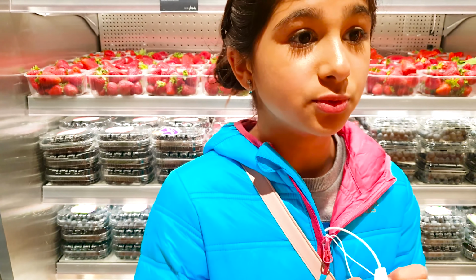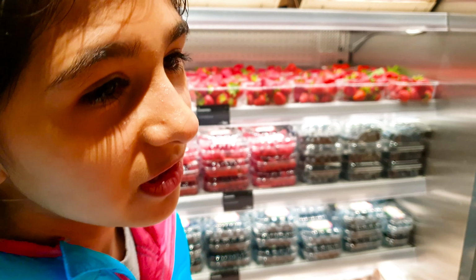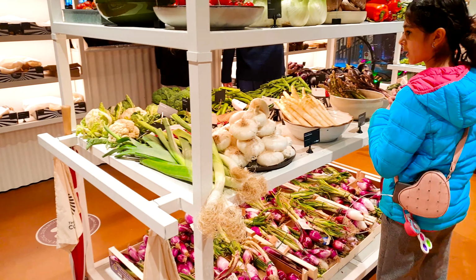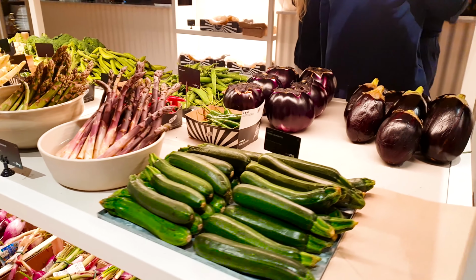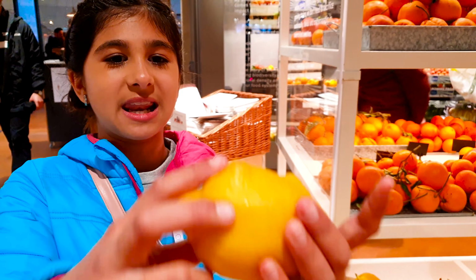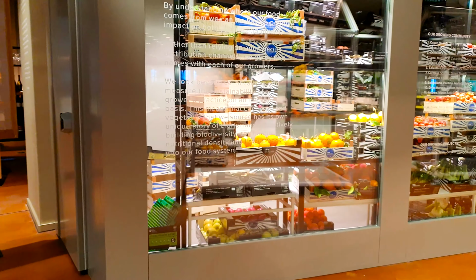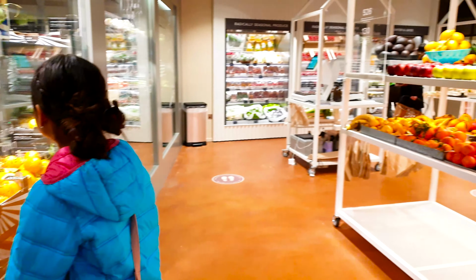Guys, can you imagine the quality and the beauty and the taste of the stuff here? Not the strawberries that we bought, like everything else. The strawberries, by the way, you don't have. But everything else, I'm perfect. Lemon, look how huge it is. That's big. Guys, look at the inside of the strawberries. That looks so good.